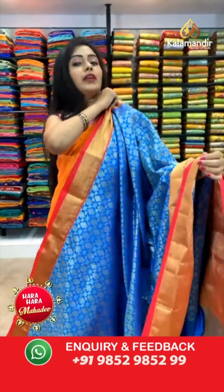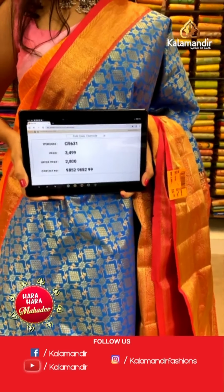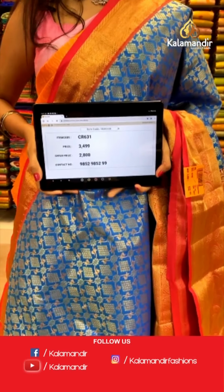combination saree. Let's have a look at the pricing details of this saree. Saree code CR631, actual price 3499 and offer price 2800.